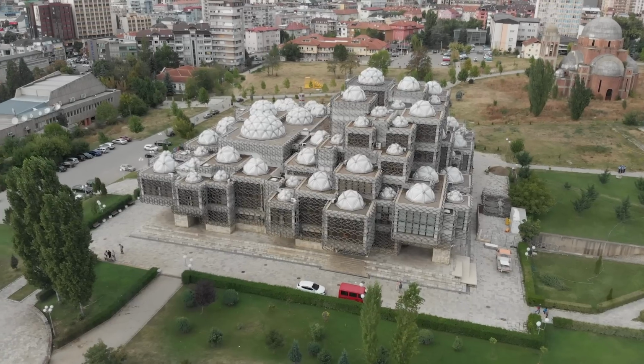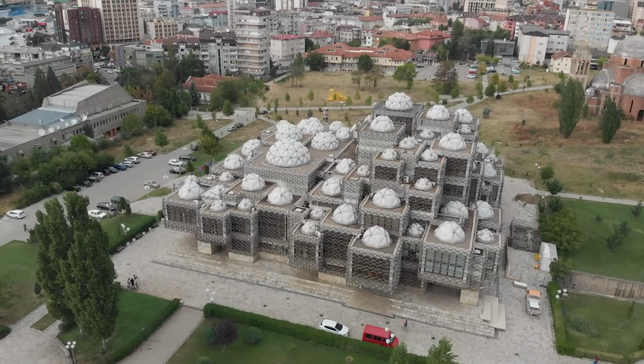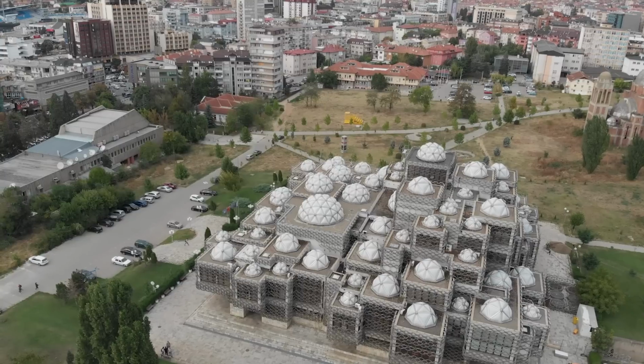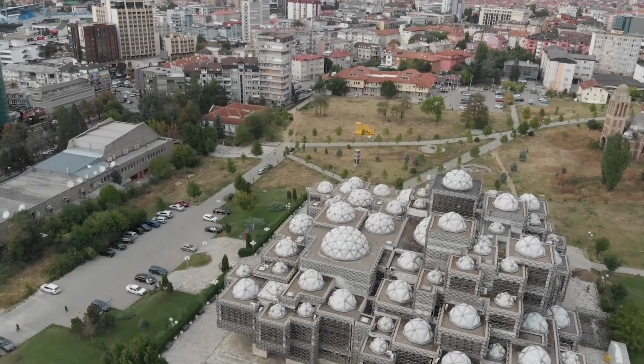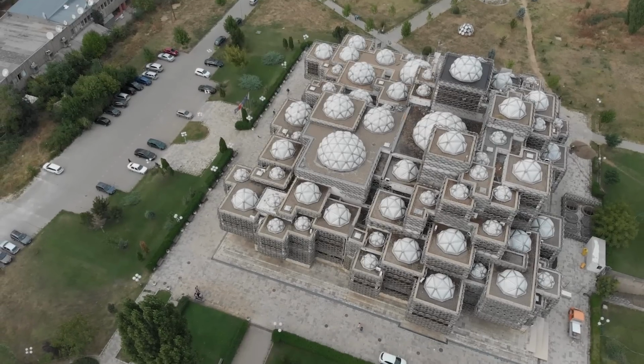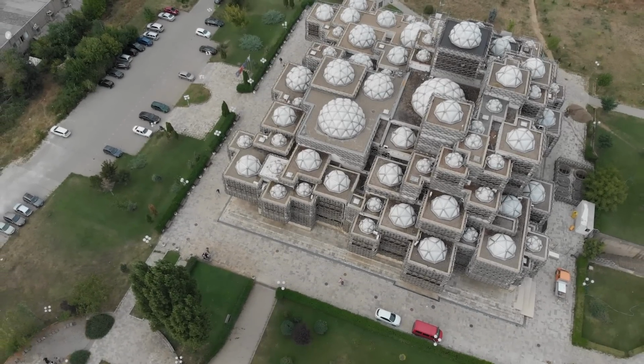And of course, if we're talking about monuments, we can't skip the National Library of Kosovo. Regarded as one of the strangest looking buildings on planet Earth, this building is amazing. And it's basically the reason that I came to Kosovo in the first place. I remember seeing an article of one of the most unique buildings ever designed in Europe by Peter Bogdani, which was the National Library of Kosovo in Pristina.